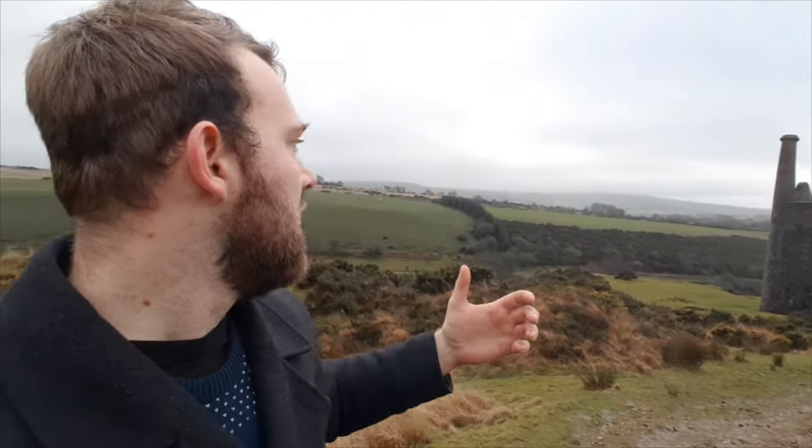Basically, I'm using a 0.9 soft grad ND filter, a Lee one, just to bring the sky down. I want to try and get as much mood and detail in that sky as I can, because without that the shot is not really worth taking. The light's not great, it's a bit backlit, so this side of the engine house is quite dark. If it wasn't for the sky and the clouds, it probably wouldn't be worth taking.